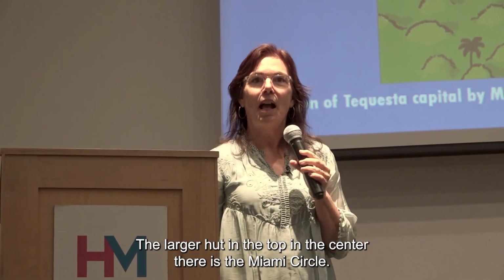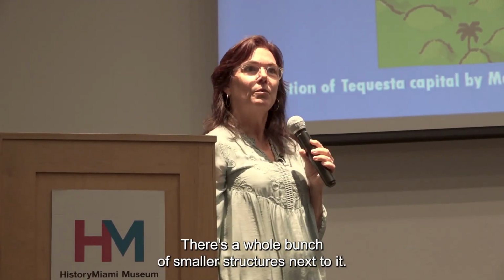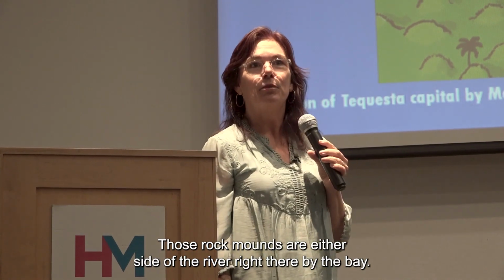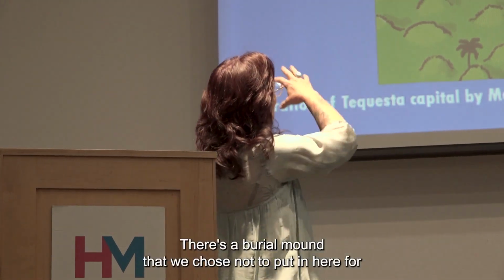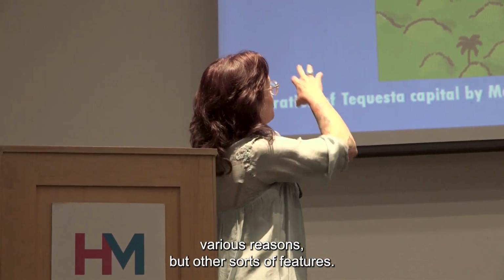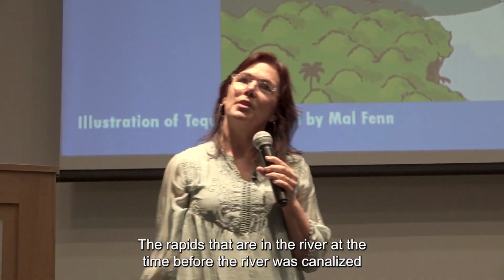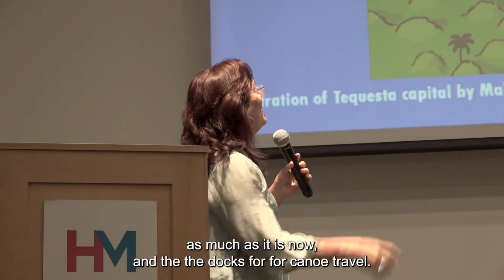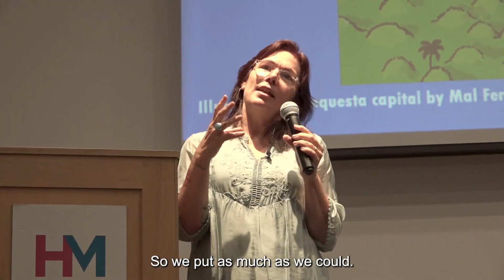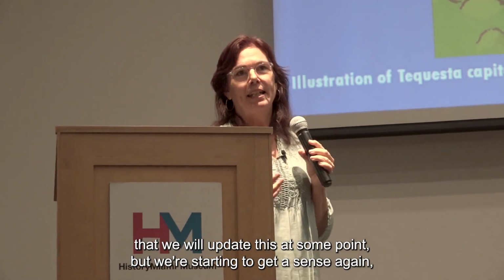The larger hut in the top in the center there is the Miami Circle. There's a whole bunch of smaller structures next to it. Those rock mounds are either side of the river, right there by the bay. There's a burial mound that we chose not to put in here for various reasons, but other sorts of features, the rapids that were in the river at the time before the river was canalized as much as it is now, and the docks for canoe travel. So we put as much as we could. I'm sure that we will update this at some point, but we're starting to get a sense.